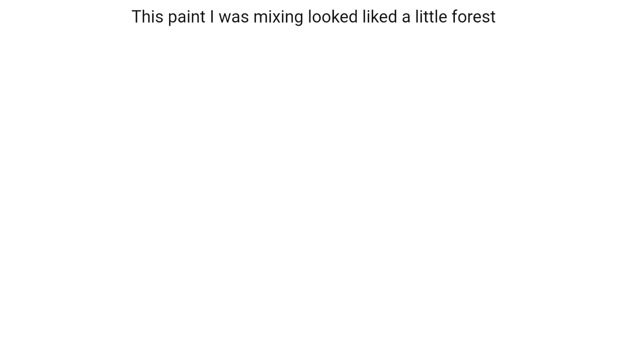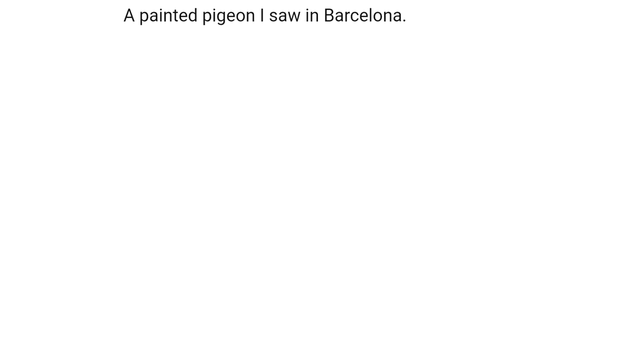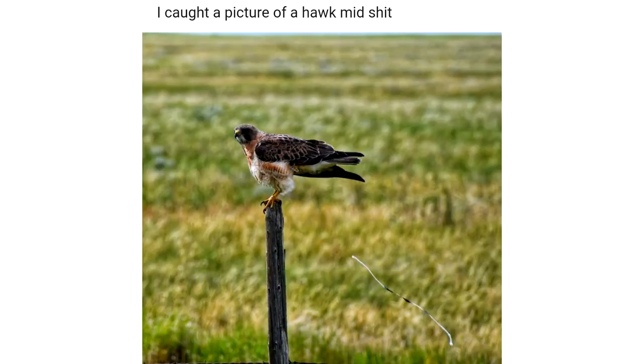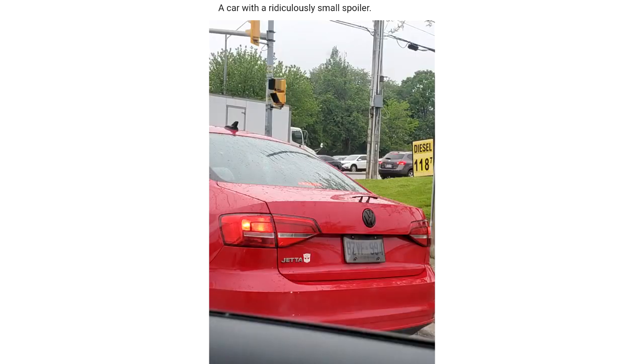This paint I was mixing looked like a little forest planet. A painted pigeon I saw in Barcelona. I caught a picture of a hawk midflight. This head of cauliflower that I roasted looks like an explosion. A car with a ridiculously small spoiler.